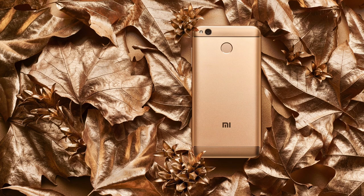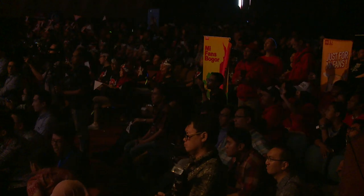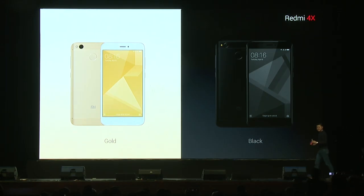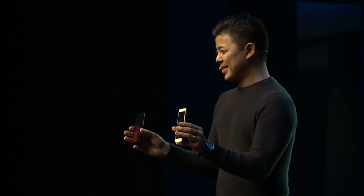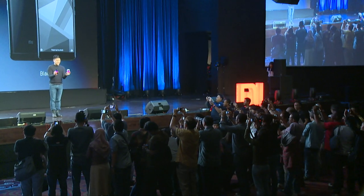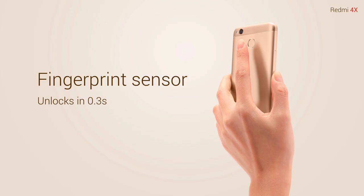And here it is in gold. Also comes in black. Let's bring them out. Redmi 4X now comes with a fingerprint sensor on the back. It unlocks very quickly, just 0.3 seconds. Very quick tap of your fingertip.